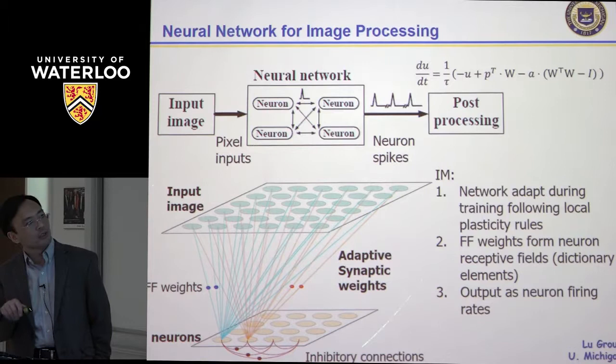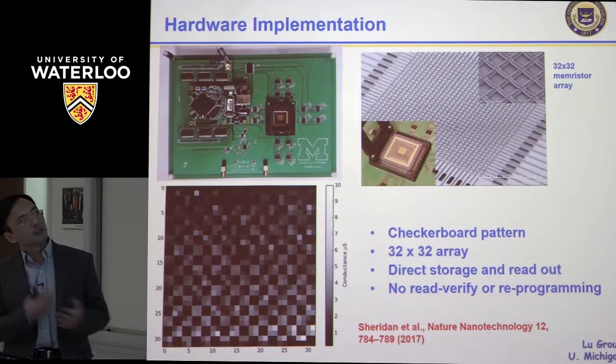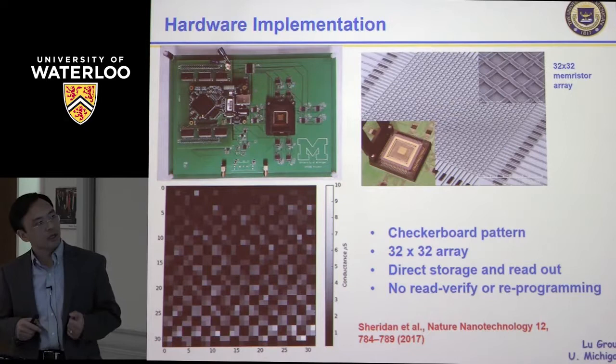So we implemented this system for image analysis. In this principle, these are the equations we used. So I'll not go into the details here. So this is the hardware we built. We built this 32 by 32 crossbar array. And we built a test board to test this array. So this work was just published earlier this year.